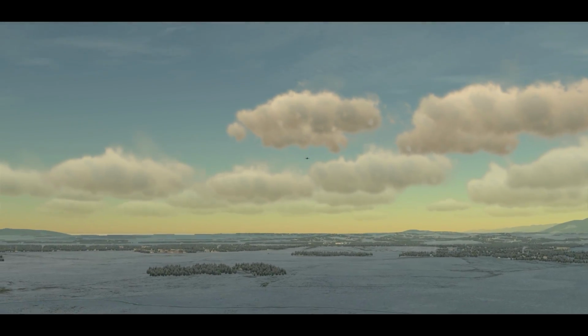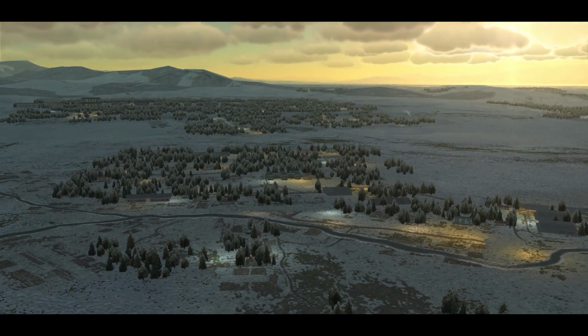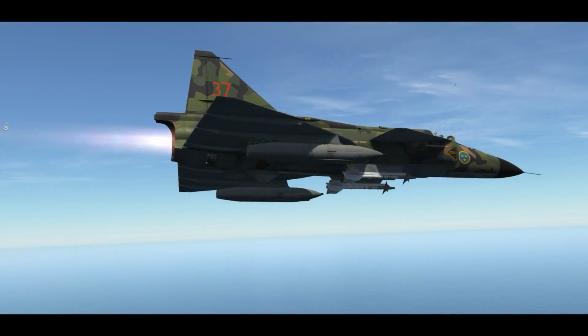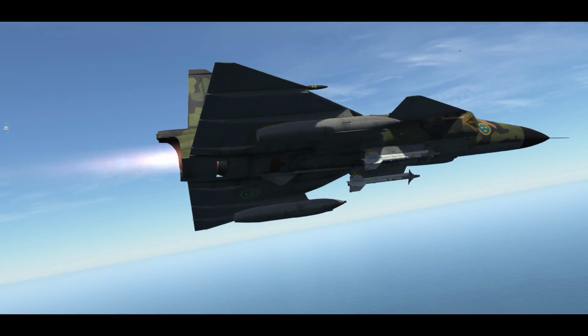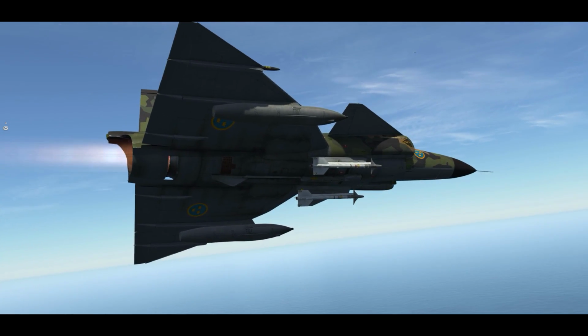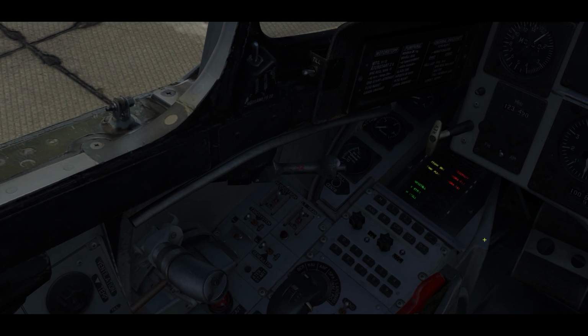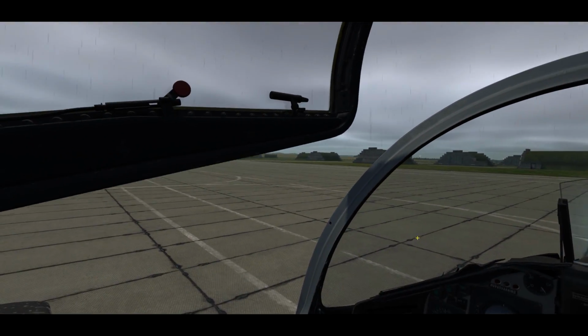The sound design of the Viggen is absolutely sublime. And I'm not just referring to the deafening roar of the engine, but to all of the other little details that can be heard as you operate this beast. I love the sound of the canopy closing. Hold on, I want to listen to it again.